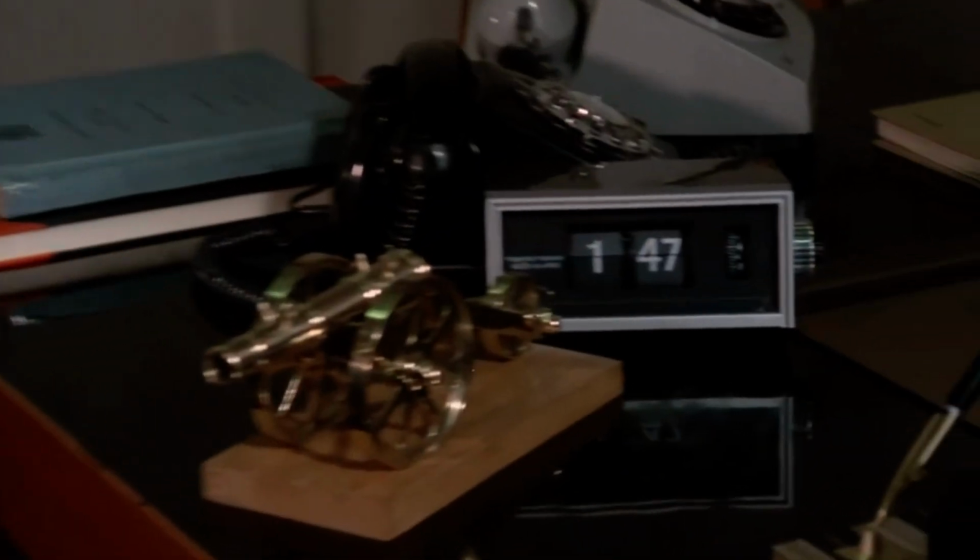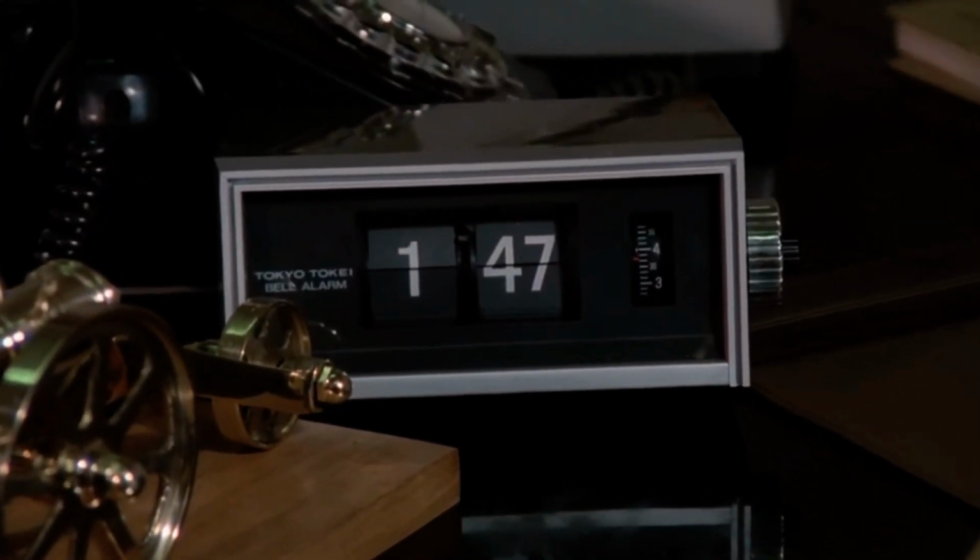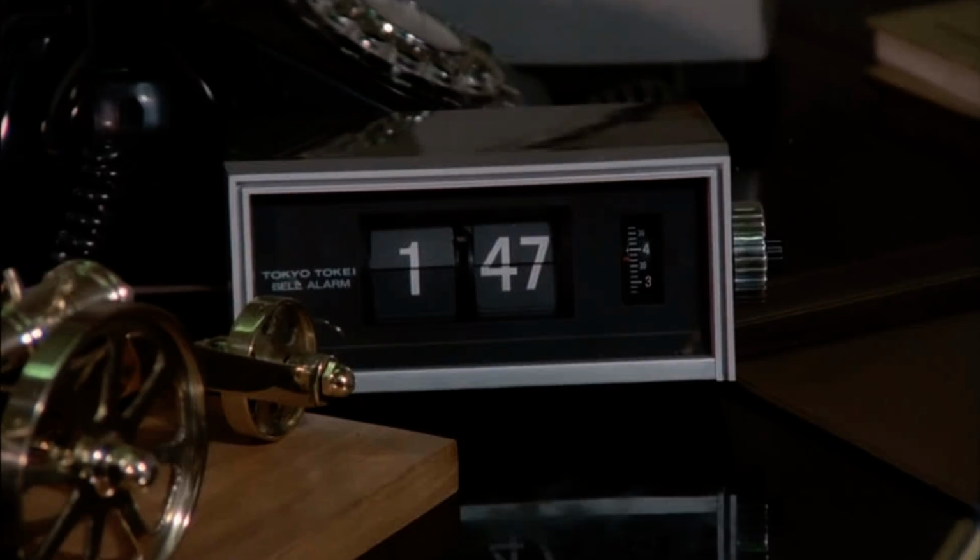But I thought, well, wait a minute, this clock is there for a reason. They don't show clocks often unless it's part of the plot. So we backed it up a little bit, and for 2 seconds, there it is. So what was that? It's a Tokyo Tokei bell alarm clock. So we're going to go to Tokyo to try to figure out what that is.